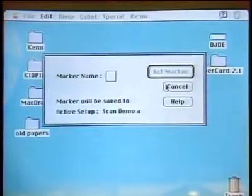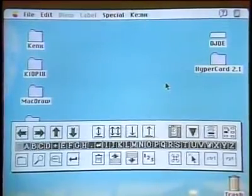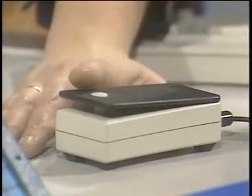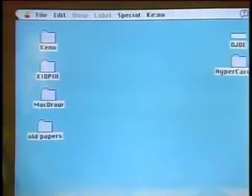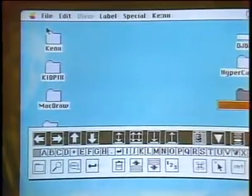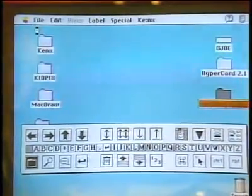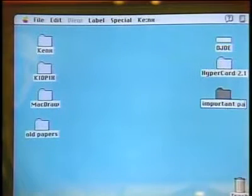I again hit my switch to select. Now I'll make a new file folder. Now I'll do scan menu bar again. Hit my switch to select. The pointer will begin to scan. It'll bring up a new folder. Now I need to title that new folder. So I'll select the icon that gives me a text macro. Important papers. It'll type it in for me.